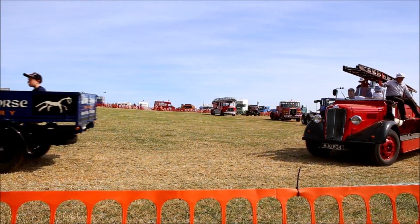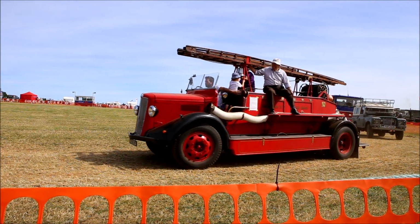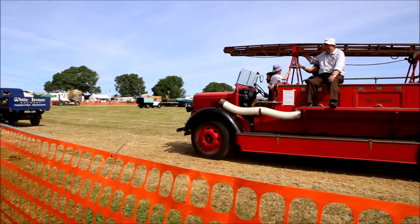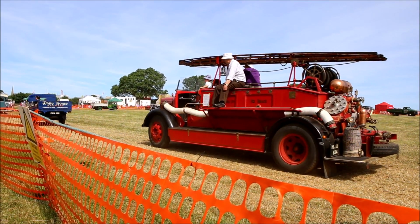And it's a turntable escape. Frequently the equipment on the back would be older than the vehicle itself, because the equipment was updated and put on the replacement vehicles as the vehicles were replaced. So it's a very nice example of the AEC.